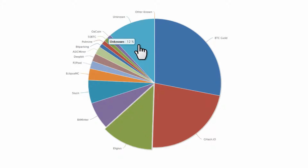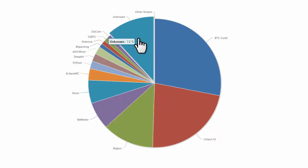A lot of people are wondering what the unknown pool is. This is not any specific pool. It's the amount of people that are mining on their own or have started private pools that we cannot join unless we're invited to. Now, these private pools make up a whopping 12% of the total market and are needed in the overall picture to keep all the other pools in check.